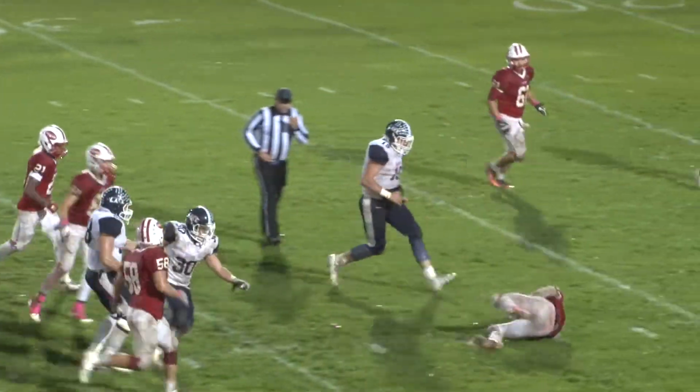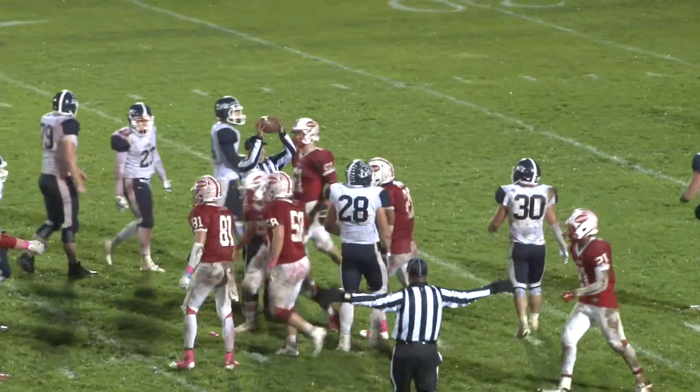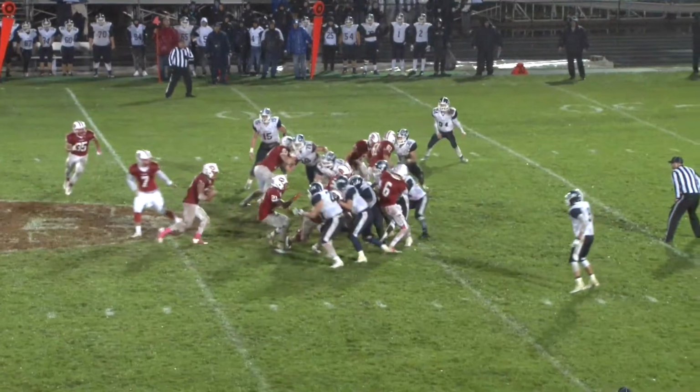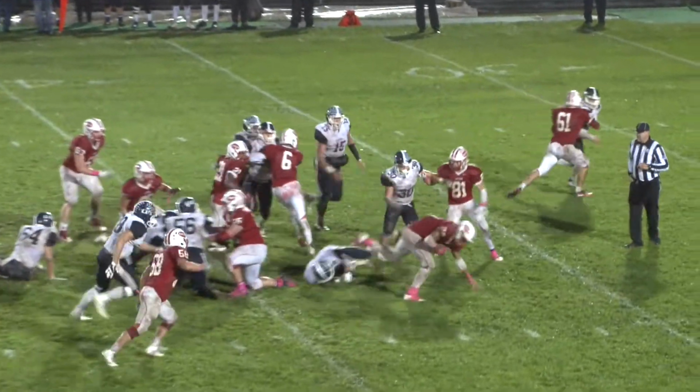Oh, my goodness. Look at that. My goodness, what a run there. Rayford just cut through. And I tell you what, if he could have kept his balance, he would have been in the end zone. He just drives through, he just does not stop.